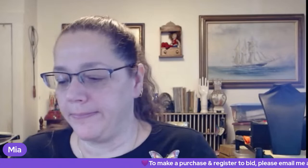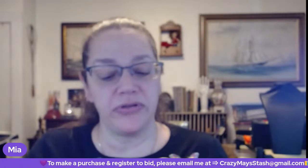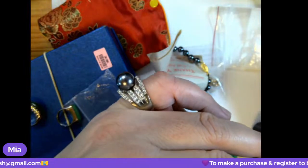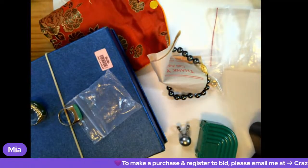All right, there's one more. Oh, what are these? Oh, no. Oh, yeah. That just slipped right on my hand. And then this was in there, too. It's Tahitian pearls with marcasites. Let's go down scope and look at it better. Look, it's a monstrosity.